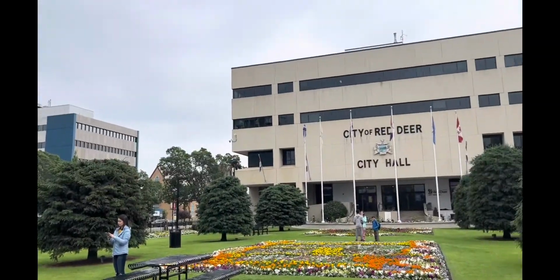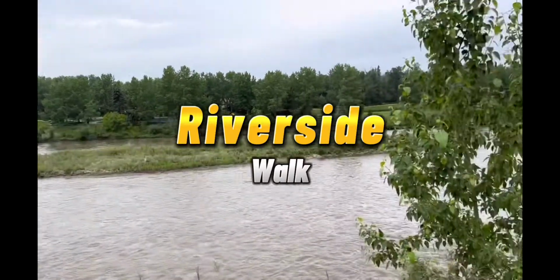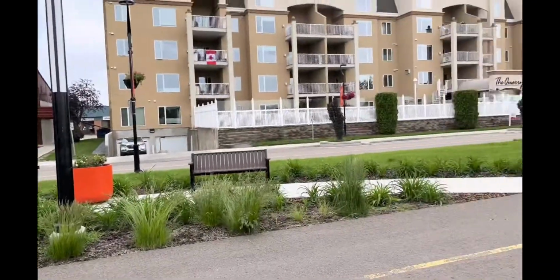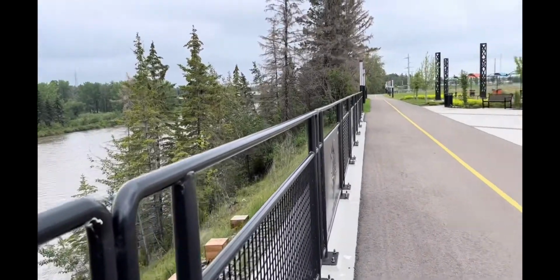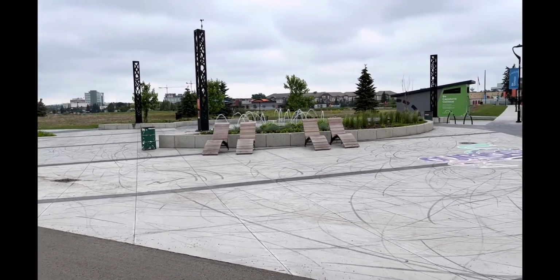From here you can go to the Riverside Walk, which is very nearby. It is similar to Harbourfront. If you have ever visited Toronto, it gives similar vibes here. I have visited Toronto and I can feel the similar vibes here.